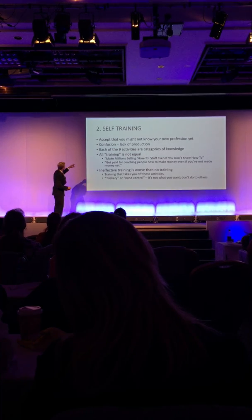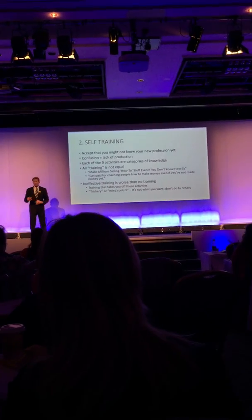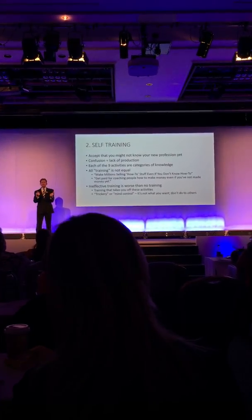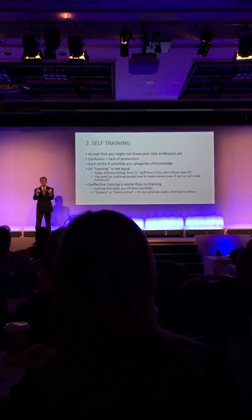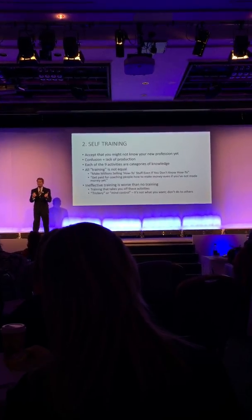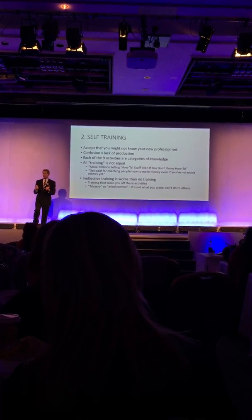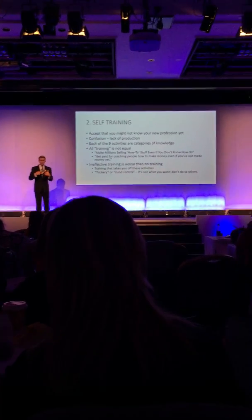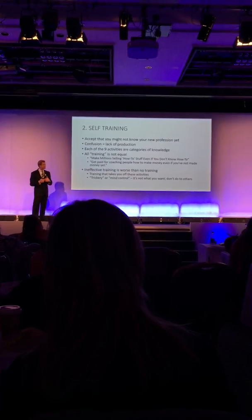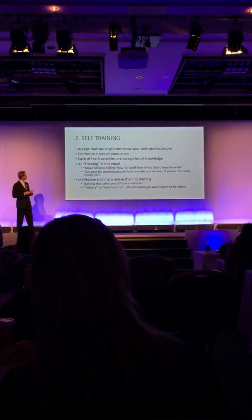All right. So number 2 there, second button there, is confusion equals lack of production. Anytime you're driving down the road and you think you're going west, and suddenly you see a sign that says 90 East, you'll immediately pull your foot off the gas pedal. You're like, wait a minute, I'm going the wrong way. That little pause right there, you do it in business too. So that's what you're trying to avoid, is to be on track all the time.